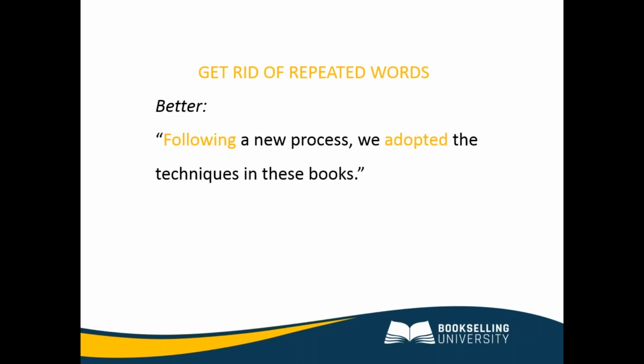So let's change it to: following a new process, we adopted the techniques in the book. By saying the first sentence out loud, we catch the follow, and we know to make the substitution to the word adopted. So let your ear be your editor and read out loud as much as you can.